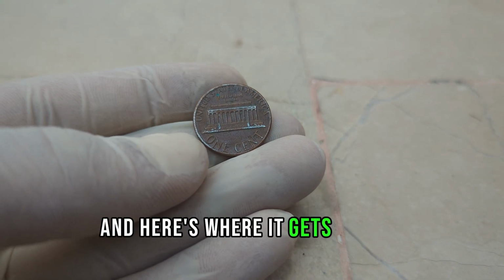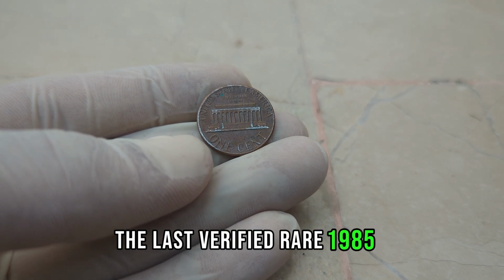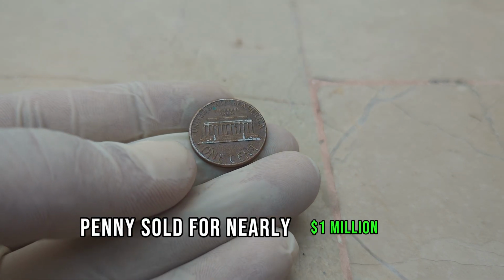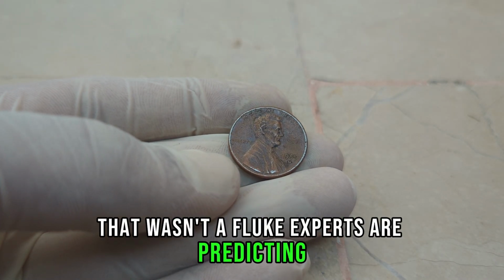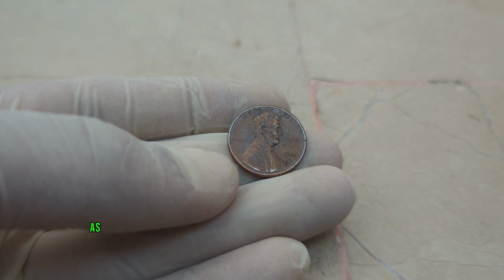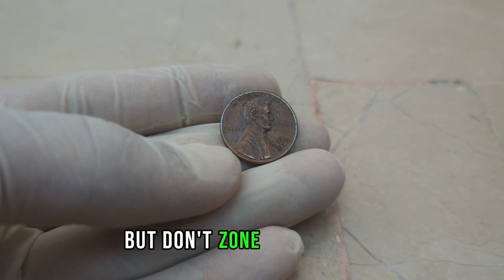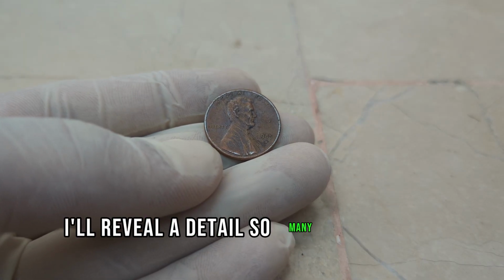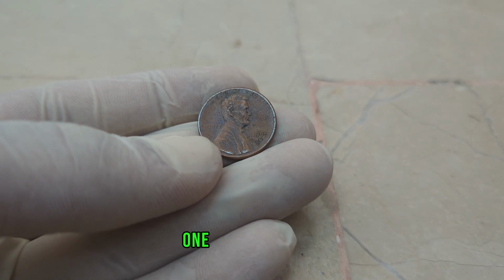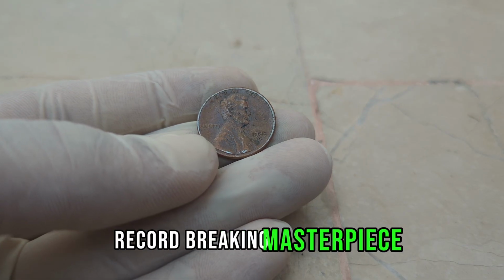And here's where it gets really interesting. The last verified rare 1985 D penny sold for nearly $1 million at auction. That wasn't a fluke. Experts are predicting the value could climb even higher as collectors compete for the few surviving examples. But don't zone out just yet, because in a moment, I'll reveal a detail so many collectors overlook. One subtle sign that separates an ordinary penny from a record-breaking masterpiece.